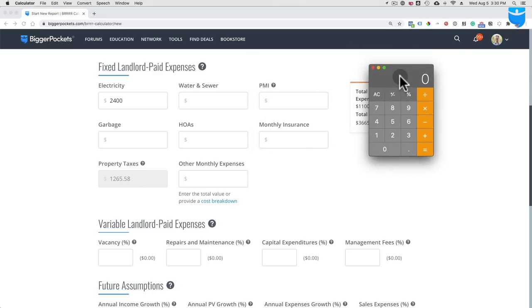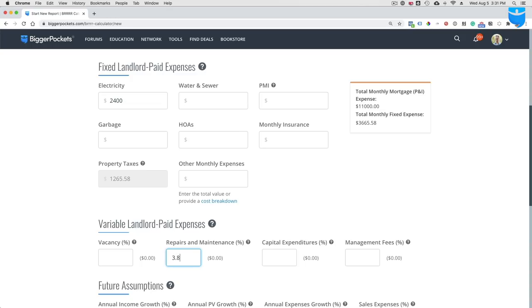Yeah. So what we're going to do here is take that number again, 13,800, divide by, we'll say 360 in rent. And that's 13,800 for the year, right? That's right. So 3.8%. Yeah, 3.8% in repairs and maintenance.